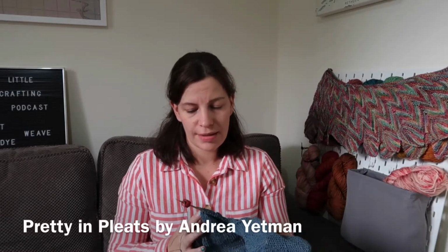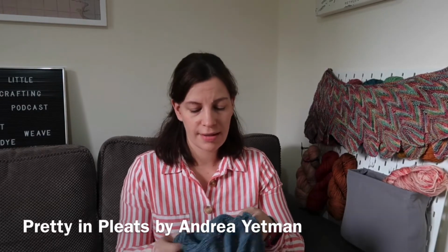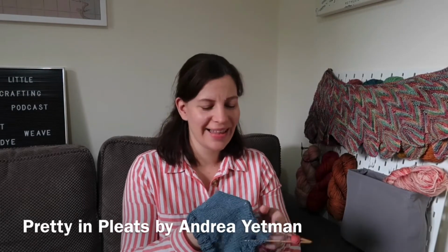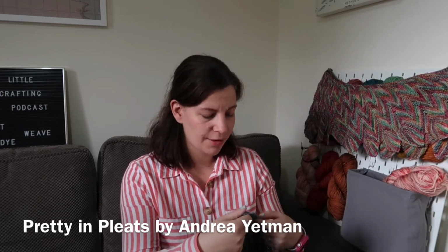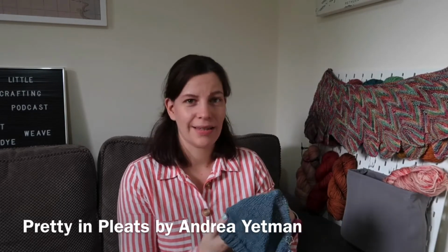Right, next up, this little bag, another Quince Pie bag with a round bottom. This one is my Pretty in Pleats tank top. So similar situation to other things where it's fingering weight yarn, it's stockinette, it's in the round. I am just getting bored. That's what's happening. I need something with a little bit of interest to carry on with. I have not been getting on with just knitting this in the round.